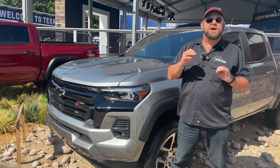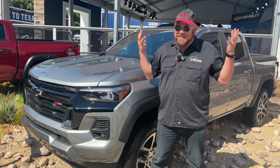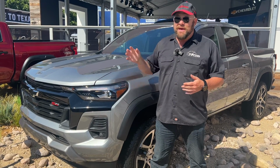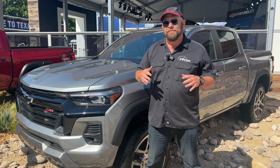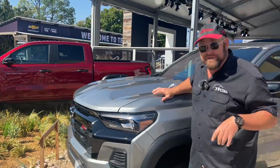Chevy Colorados. We're covering that at the Texas State Fair, and I gotta say, they are completely different when you're up close and personal. And there are 5 trim levels. There's the WT, the LT, the Trail Boss, the Z71, and of course the ZR2. And then there's more on top of that. By the way, behind the camera is Andre.